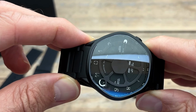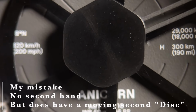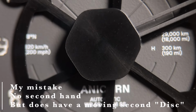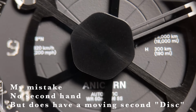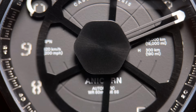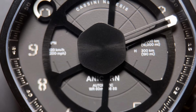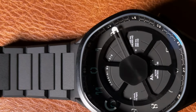However, this watch does not have a moving second hand, so there's not a huge amount of movement, but what you will see over the top of that dial is a very interesting and very different hour hand, because this hour hand is not just a hand, it is an interesting hexagonal disc with cutouts within it. So as it moves around, it shows off the text that is behind it and partially then obscures the text behind it. So it is an interesting feature.